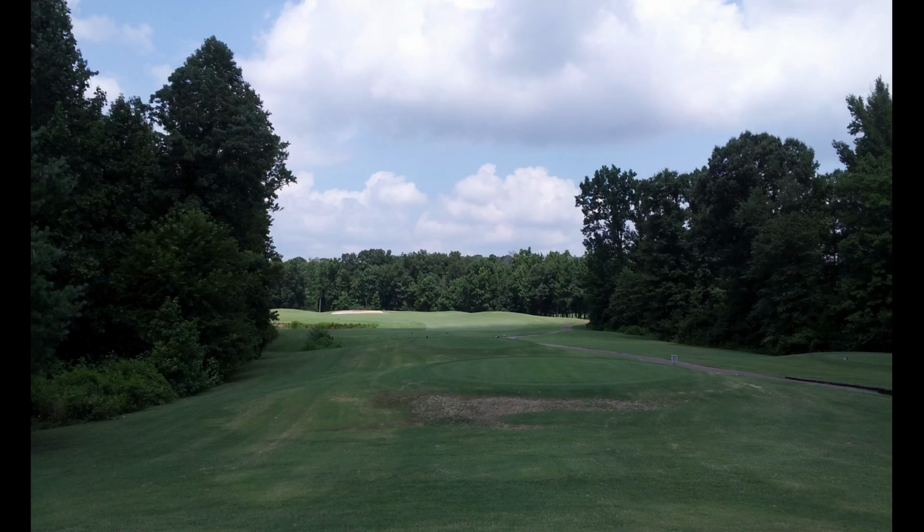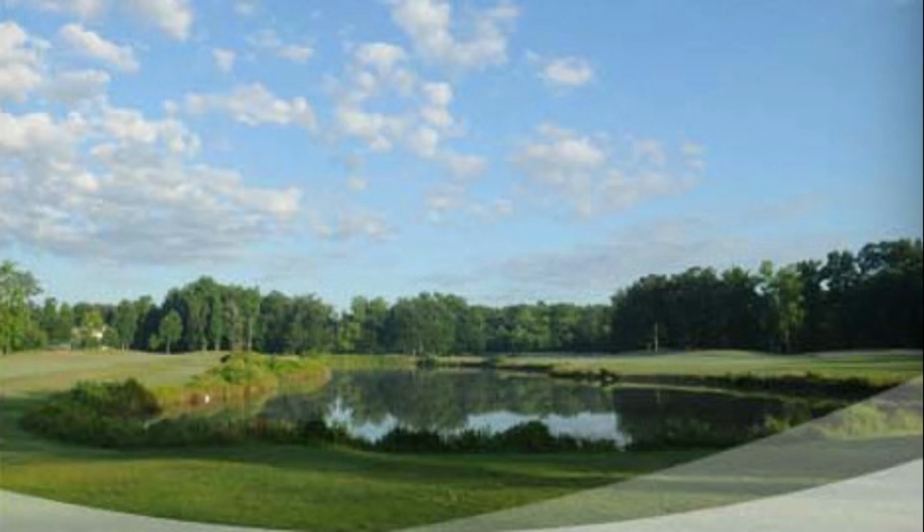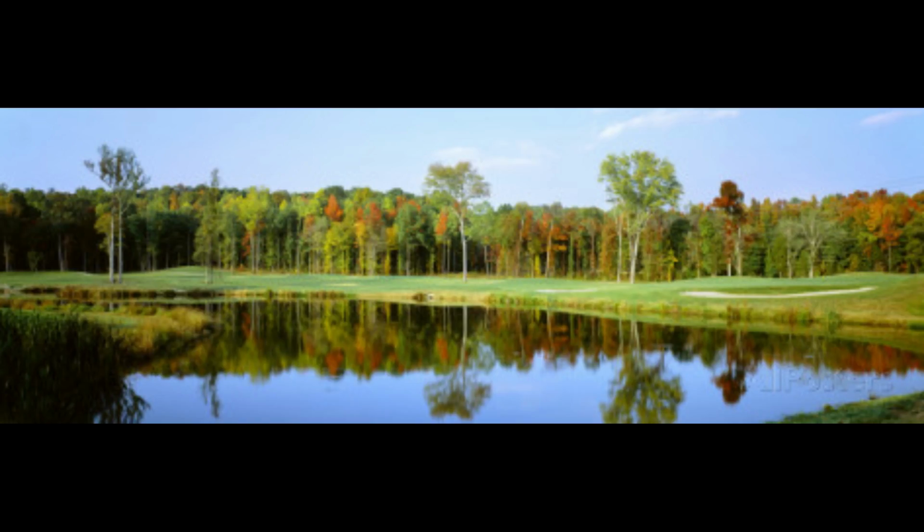Maybe 10 feet of a rise from tee to green, or no real valleys or anything that you're playing over on this course. It's just about as flat as you can get, and for that reason, I think it really kind of falls into the lower half of difficulty and interestingness in terms of a course.